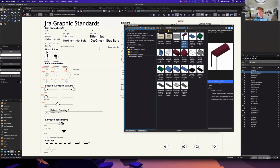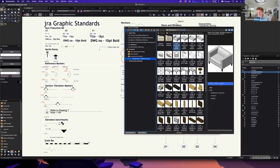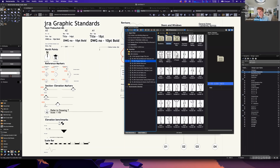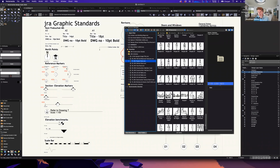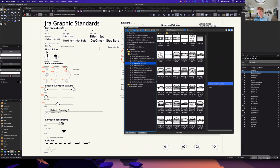So what I've done is I've created some Vectorworks files and I've added these as favorites. So I've got a couple of the Vectorworks ones in there. I don't mind this one. That's one that I go back to again and again. It's nice and simple. But more importantly, I've got my libraries, my JRA libraries here. So when I need something, if I'm doing a project and I need a tree or some people, I can go right here, jump in. And these are the libraries that I sell on my website, as I say, that I've put together for you guys.